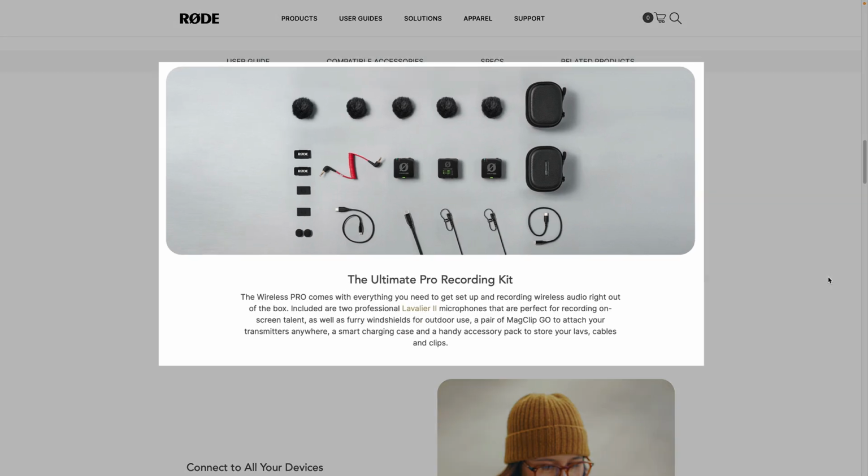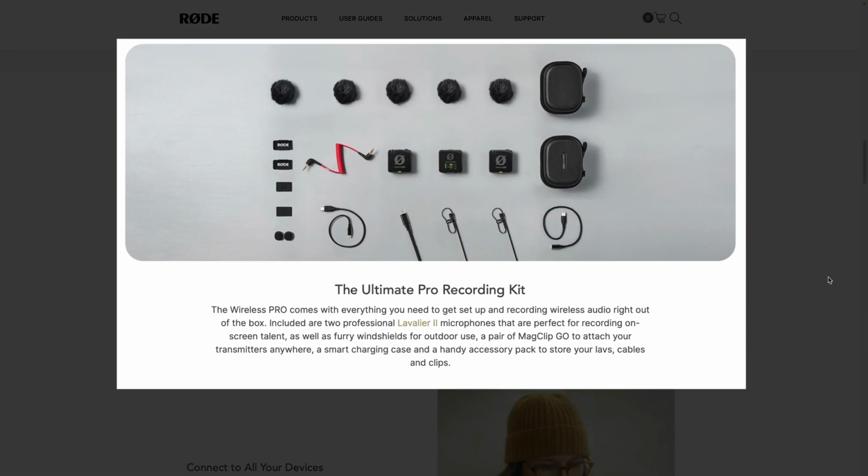So take a look at this, because they're giving you so much here. It says included are two professional lavalier II microphones. So that's in addition to the actual transmitters that can be used on their own without the lavs plugged in.